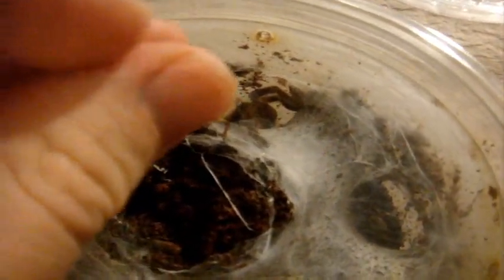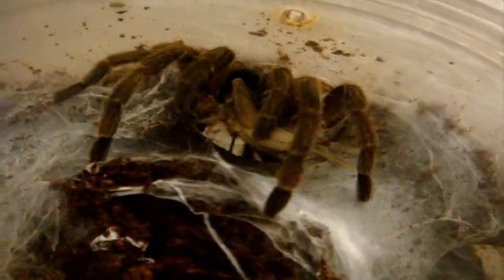This is a Theraphosa apophysis, a female. Nice job. She got the superworm. Here's Abby, a Holothele incei, the Trinidad olive. Excellent. Into the hole you go, and this is a 2.5 inch adult female.